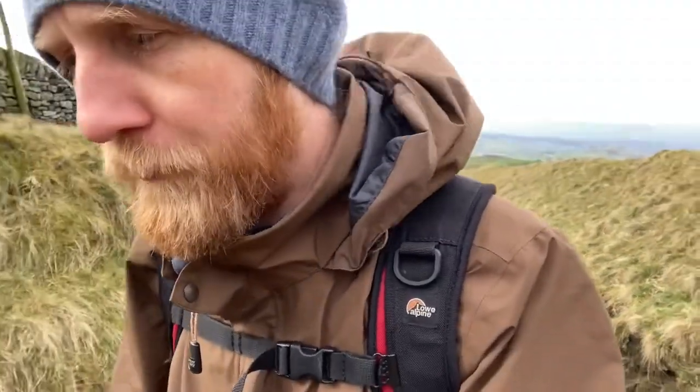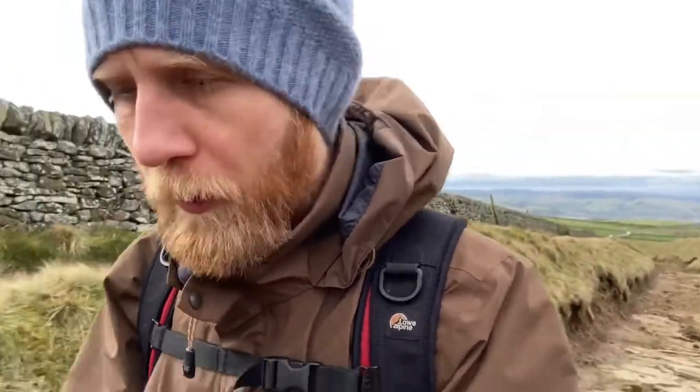Places like Southhead and Mount Famine, really easy short walks to get to the top, but the views are absolutely epic. There's another place near me called Eccles Pike.